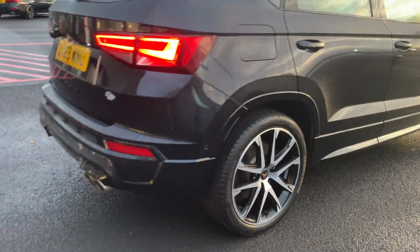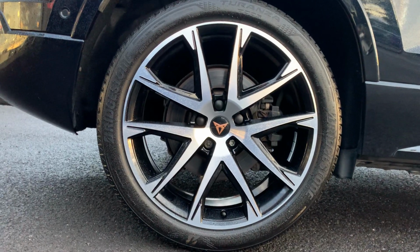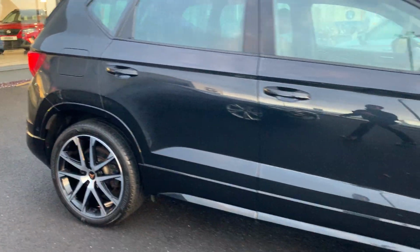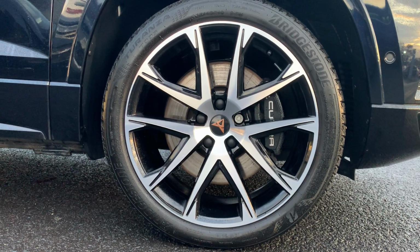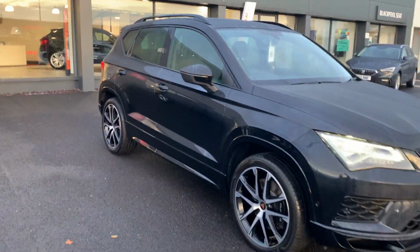Yeah, it's for sale here at Blackpool SEAT, part of the Cox Motor Group, a privately owned, family run group of dealerships. They own dealerships across the northwest. You'll find dealerships in areas such as Kendal, Lancaster, Blackpool of course, Southport and Wigan.